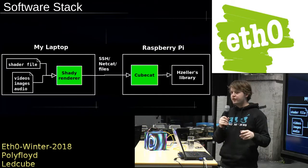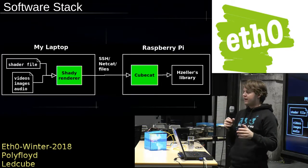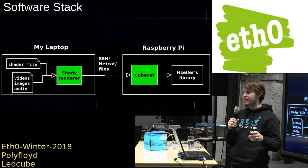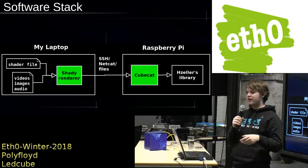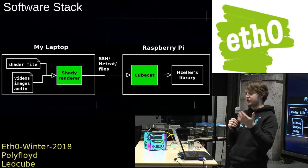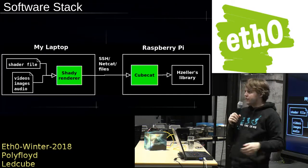The kind of interface that I'm using between Shady and CubeCAD is just a raw pipe, a thing that you just throw bytes through. You can read them on the other end. It's fairly modular, so you can let Shady render to a file, or over Netcat or some other tunnel like SSH. And that really helps with development because it's so modular. I can take out the Raspberry Pi part and hook up another renderer that I made to render just on my computer.